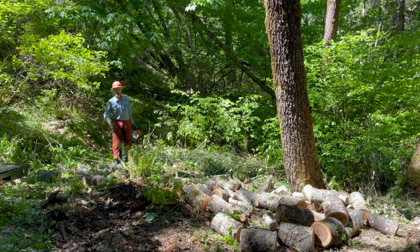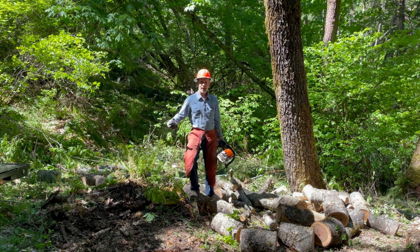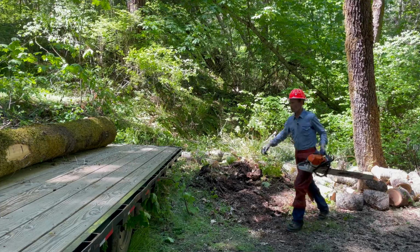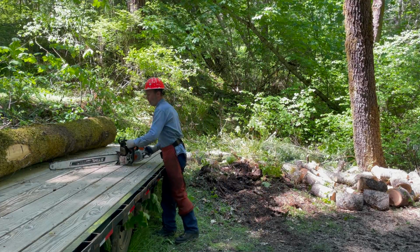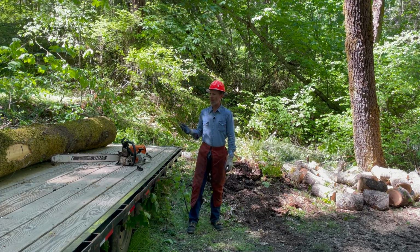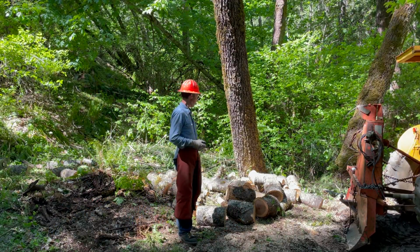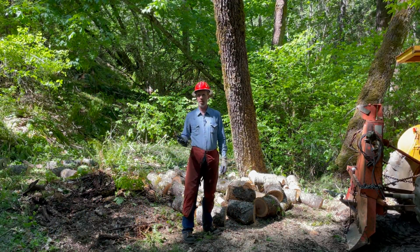The rest of this tree was too crooked for the sawmill, so I cut it up into firewood. Black oak does make good firewood. It's not as sought after as madrone is here. It does produce more ash than madrone, but less ash than white oak. It also has a good smoke flavor, good for cooking with. It's really good on poultry, good on beef too.